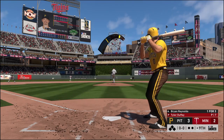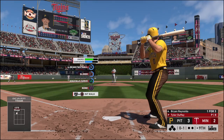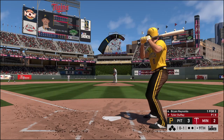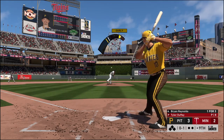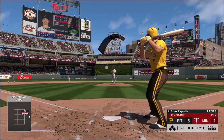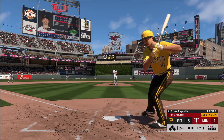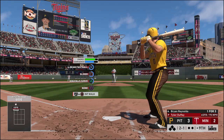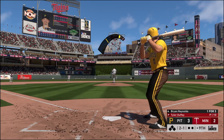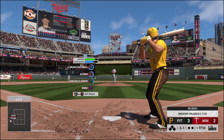First offering on its way. No balls and one strike. The 0-1 on its way. Nope. That's inside. One strike. This one's outside, quite a bit off the plate that time.